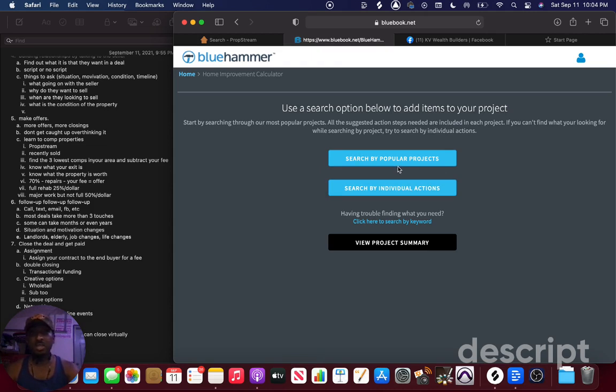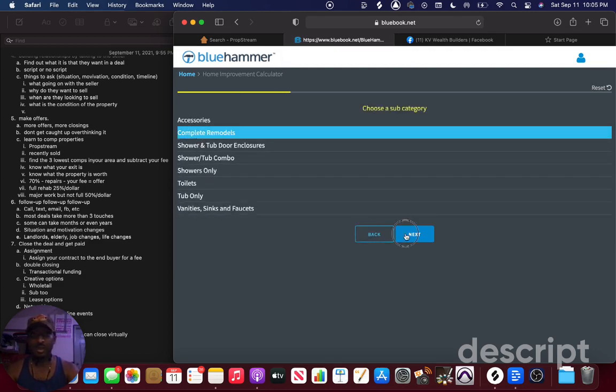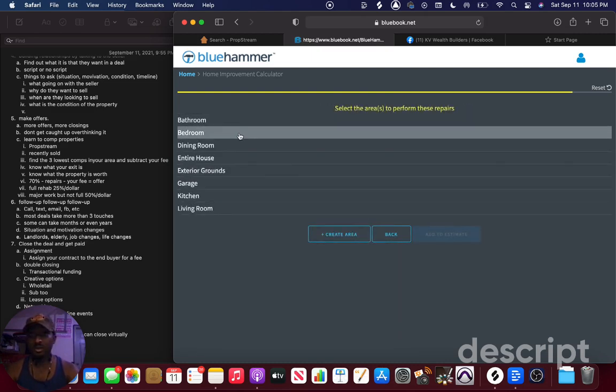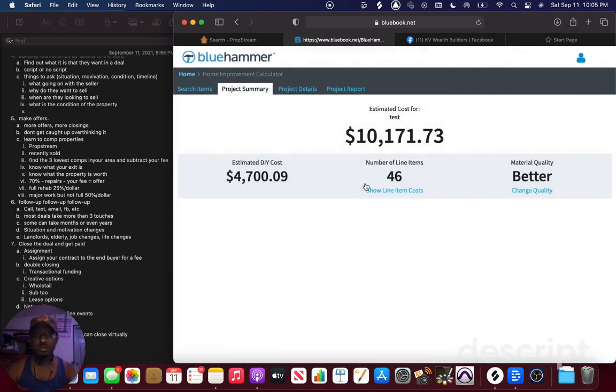But you can get into here, and they have this Blue Hammer through PropStream. If you have a PropStream membership, you also have Blue Hammer, and you can get in here and go by. Let's see, we want to replace a bathroom, complete remodel. Boom, shower only, ceramic tile. We want to go with better. It's gonna go in the bathroom. Add to estimate, right? Then we go over here, and boom, you see it already told us what our cost would potentially be.